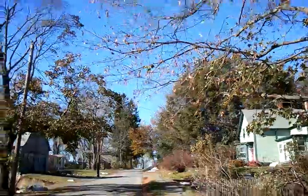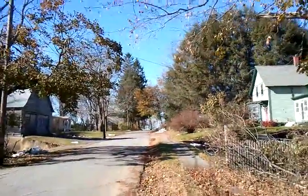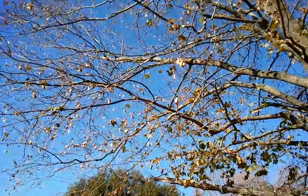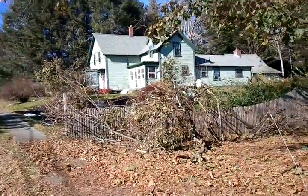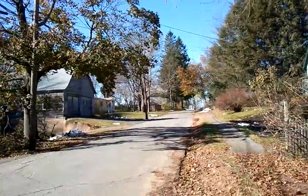Most of it's actually been cleaned up. It had to be, because the road was impassable going up this way. But you can see tree limbs that have been broken. And, well, there they are down there. That's some of them. That's one of my trees. You can't see the tree across the road anymore.